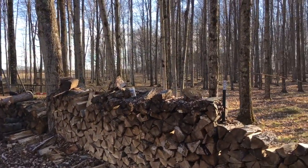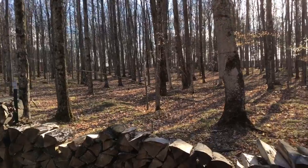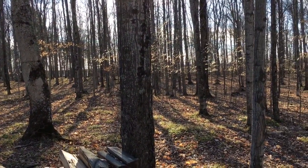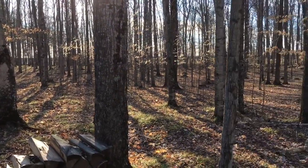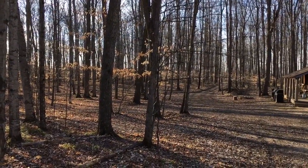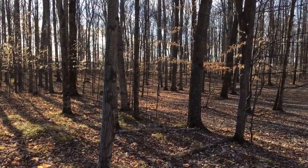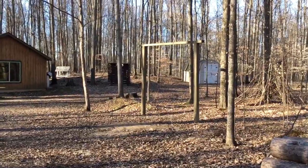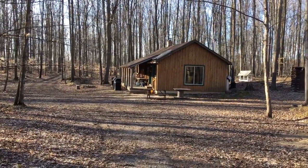I'll do a video sometime about this hardwoods. It's something pretty special. Dad had this select cut over 15 years ago by family members that have a logging company. They did a very good job. Since then, we've done about 2 or 3 maple veneer jobs out of here.